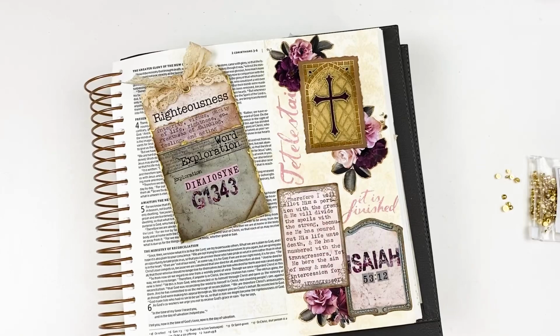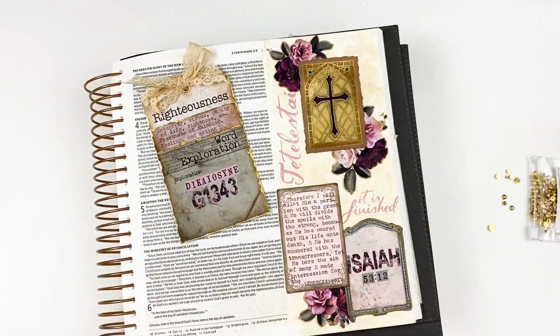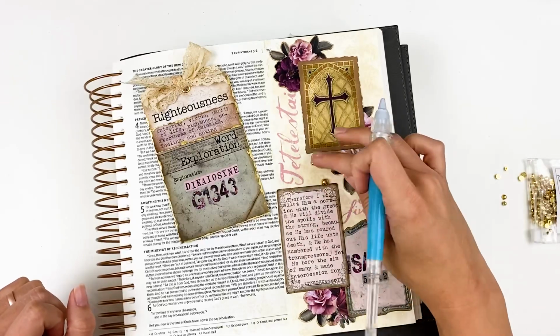And then as a finishing touch, I received these pink fresh gold droplets. I don't know what the formal term is for them. I will have them linked down below for you guys. They were like a freebie gift from scrapbook.com.